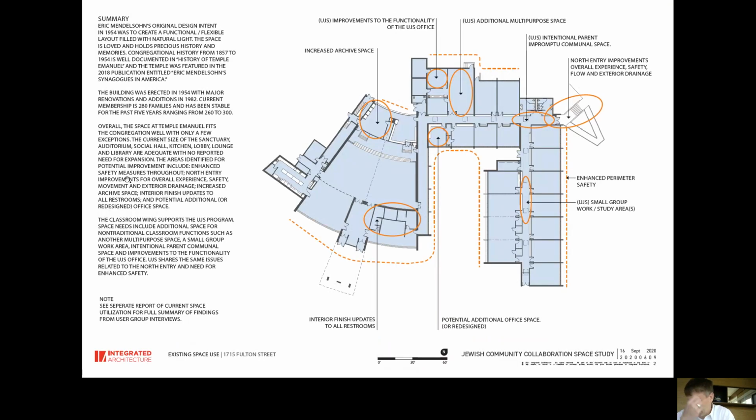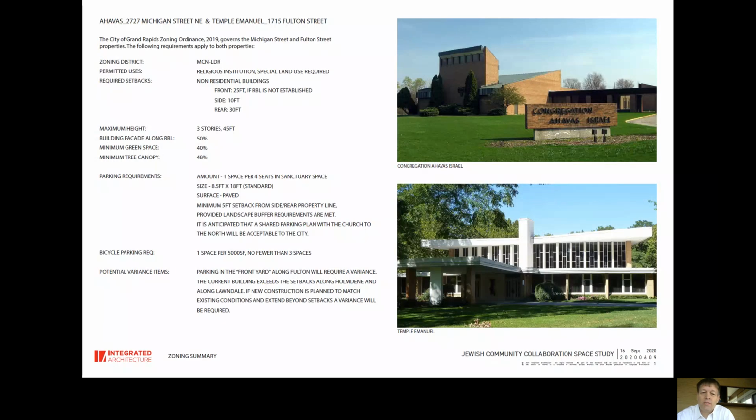So the space study is focused on looking at how spaces are used today and to try and forecast what kind of space needs are going to be needed in the future. And we're doing this so that we were able to look at both campuses from an equal lens to try and determine the best path forward for the Jewish community in West Michigan in Grand Rapids.